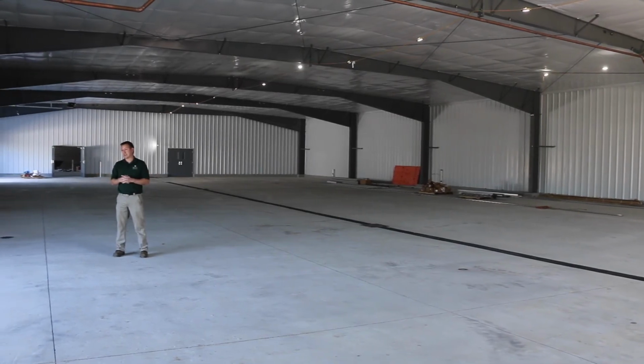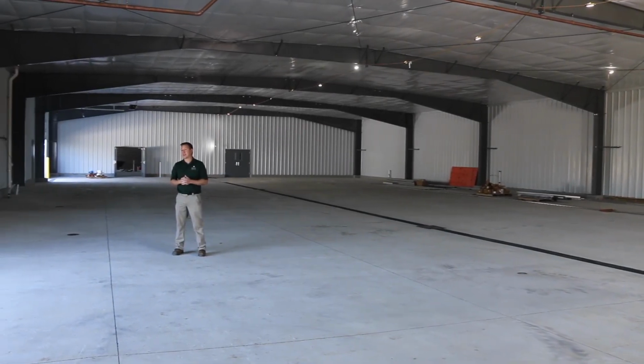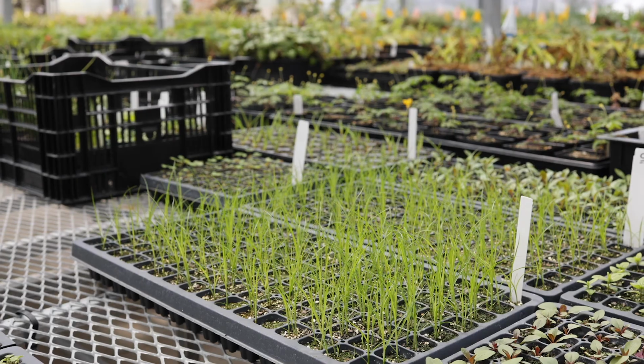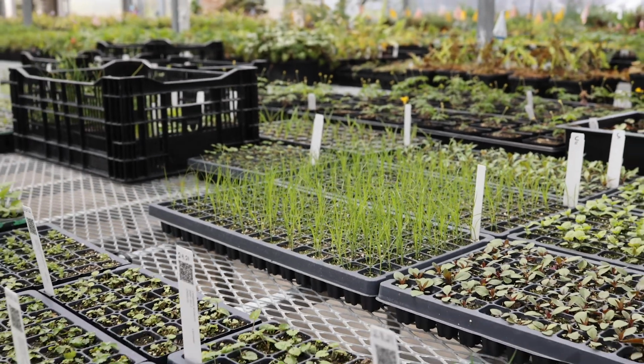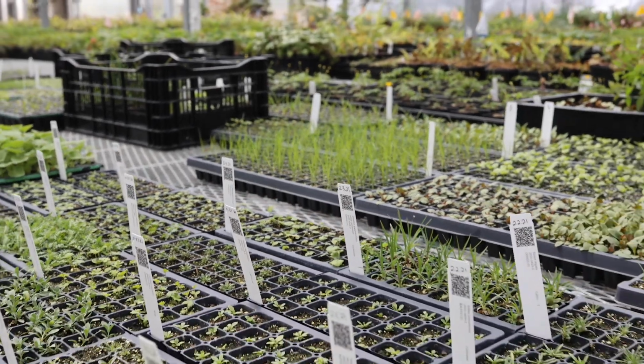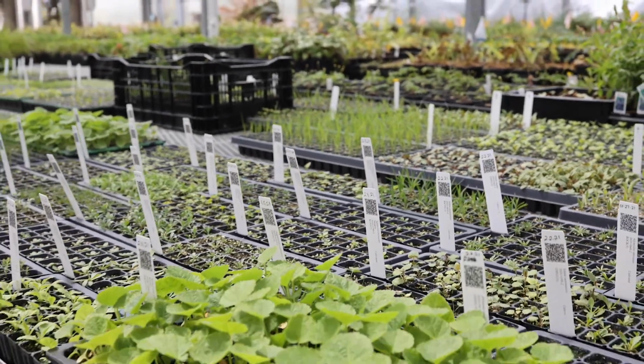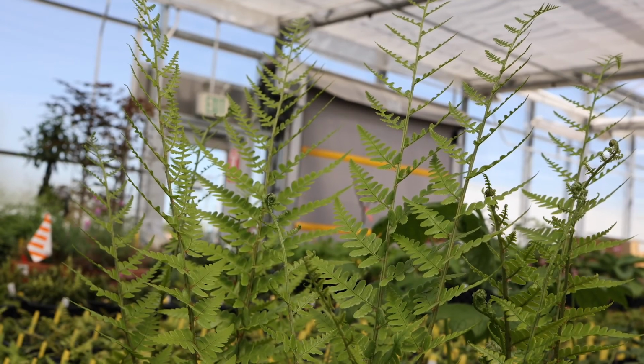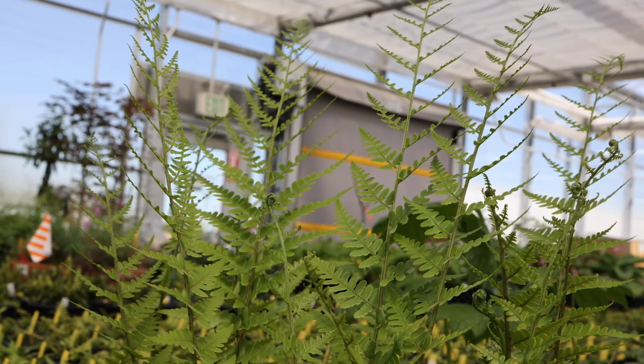This facility, this building, is 20,000 square feet, and it will house all of our equipment, our propagation benches, our transplanting benches. There will also be a walk-in cooler and freezer that we can use and implement towards cold hardy stratification for the orthodox seeds of hardy plants.